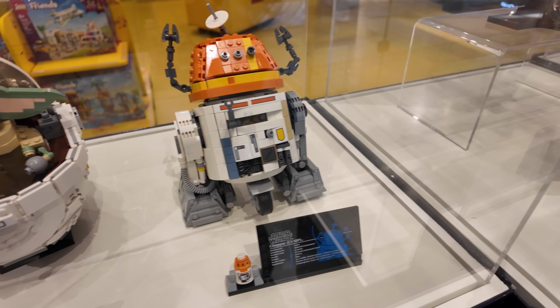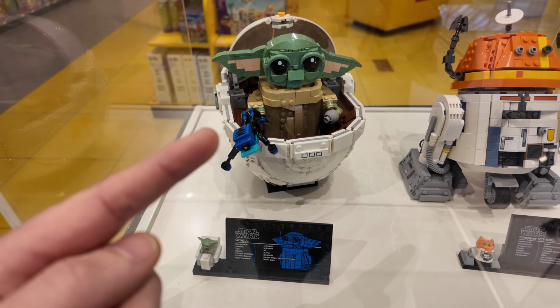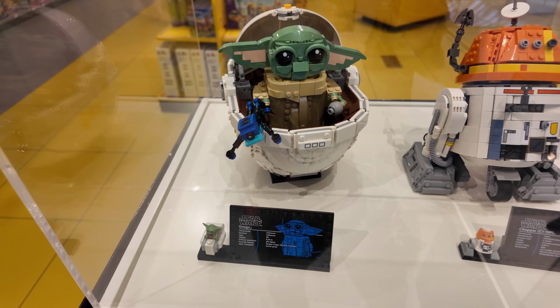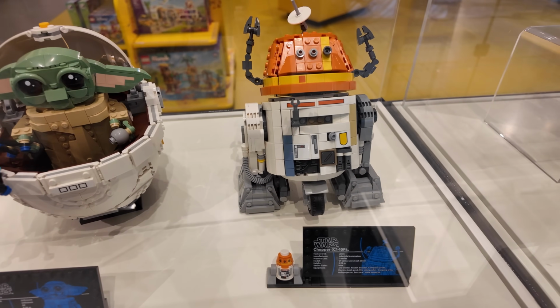There's Chopper right beside Grogu. I found these at Costco the other day for 80 CAD. Is it 80 or 70? I think it was 80. Yeah, 80 CAD, which is a steal because they're normally like 130. Those pair up so nicely side by side. I like that in the little cabinet there. But there's Chopper. We're also gonna get one of those.